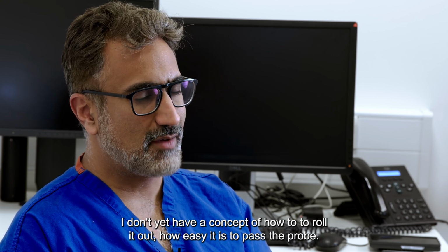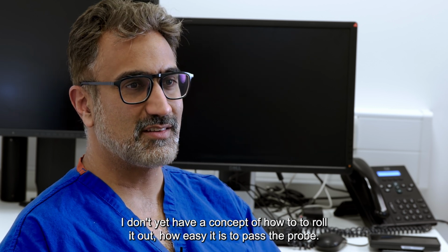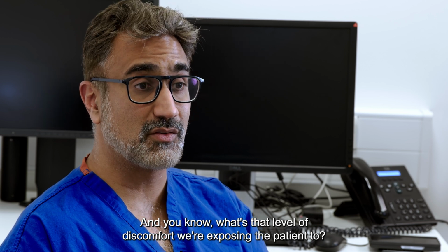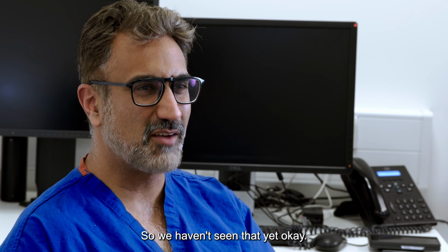I don't yet have a concept of how to roll it out. How easy it is to pass the probe, and what level of discomfort we're exposing the patient to, and then what the pacing feels like. So we haven't seen that yet.